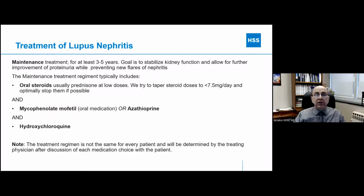So the maintenance phase follows the induction phase. Now we hopefully have made some improvement in kidney function, and this can go on for 3 to 5 years usually. The goal is to stabilize the kidney function and allow for further improvement of proteinuria while preventing new flares of nephritis. Typically, the maintenance treatment involves, again, oral steroids, but now low doses. We try to keep the steroids low, try to go below 7.5 milligrams per day, and sometimes we're able to stop it. That way, we can minimize the side effects that sometimes we get with steroids.